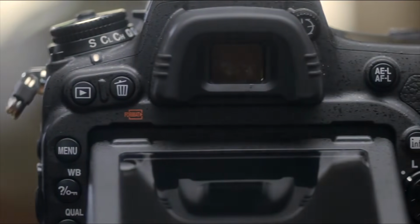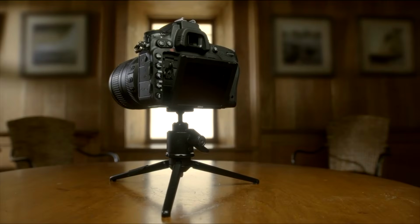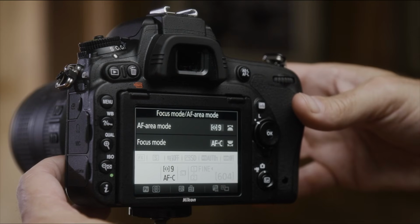Really nice. I can't talk about the D750 without mentioning the optical viewfinder. The fact that the camera is full frame gives it a really nice, bright, and large optical viewfinder. I still prefer optical viewfinders to EVFs, and having a really nice, clear, bright one is a big bonus on this camera. The focusing system in here is very good. It's very accurate, really good in low light.